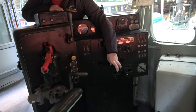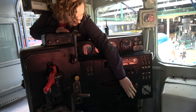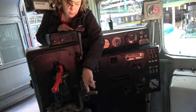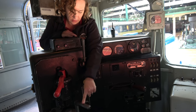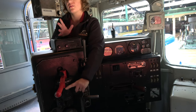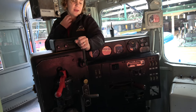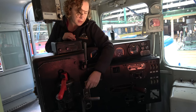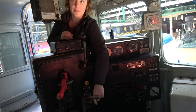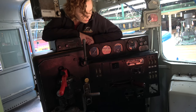We've got our throttle here, so that's going to control our speed. Below that is the reverser. It's going to let us go either forward or backwards. We've got two sets of brakes. This is the independent brake. It stops just the locomotive. And then this one's our train brake. It stops the entire thing. And then we've got our horn and our bell here. And then we've got our sanders below that. So that'll put a little bit of sand on the track so we have the traction we need.